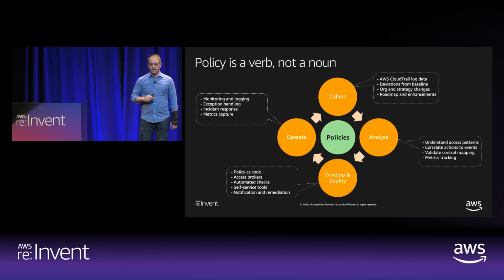So in this chart, in this flywheel here, you'll see that we start with operating and collecting information about how resources are being accessed and consumed. We're analyzing that information, placing that back into our policy framework, and then the process goes on. And so Brian's going to talk a little bit more about this, but it's good to think about this as you move into managing your policies at scale.